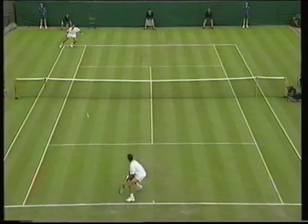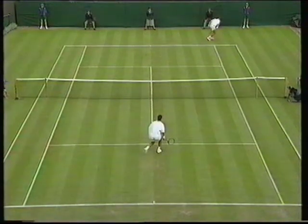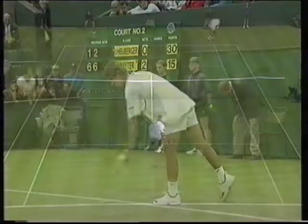Well, this is a good backhand. Look, he's inside the baseline, takes the ball on the rise, and really catches Rafter napping.